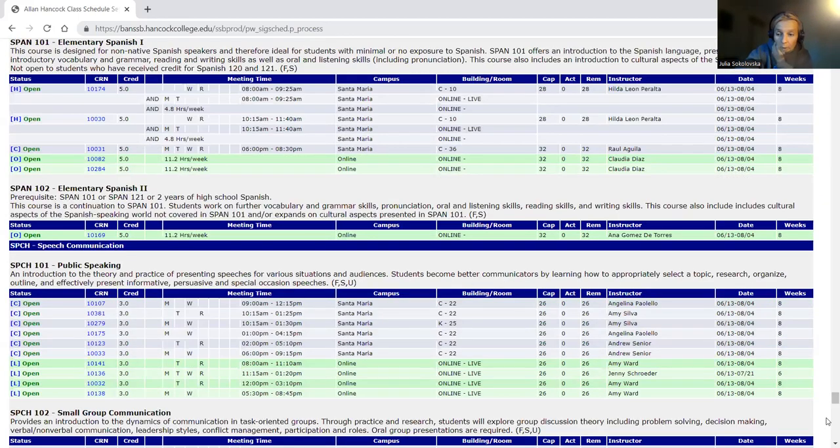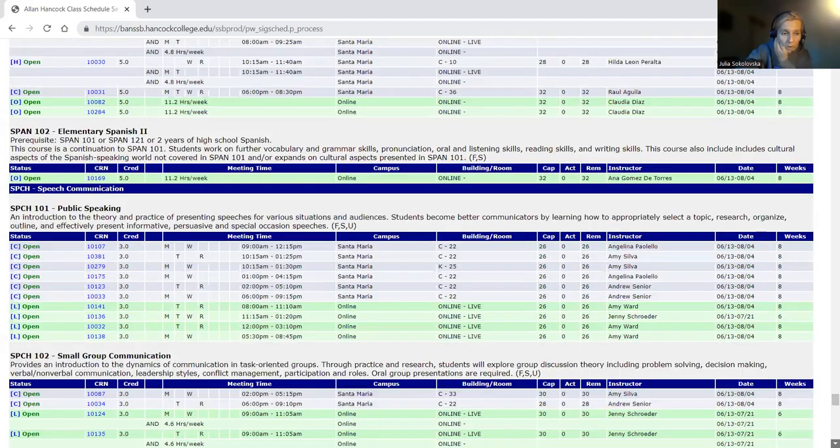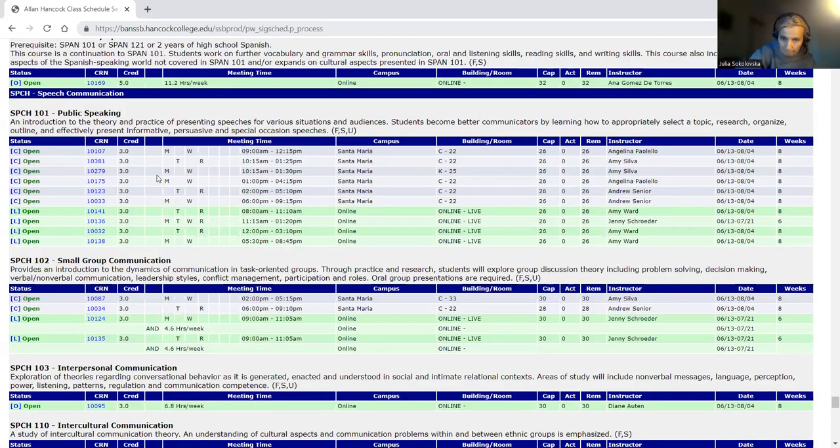Public speaking. Oh, here is the option I was telling you about. So look how many sections, a lot. The gray ones are in person and these are online live. That's what I meant, Zoom. And you can see, unlike just regular online, it does list dates and times. So you will have to log in during these particular times and they will take attendance. Okay, so a lot of classes, a lot of choices.